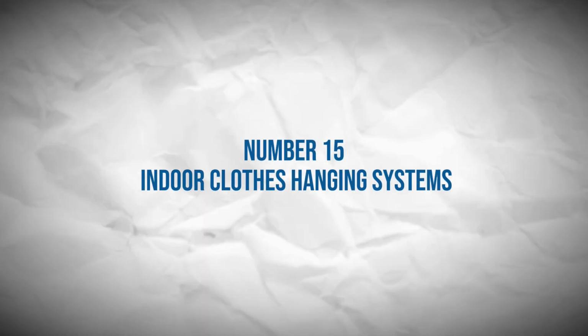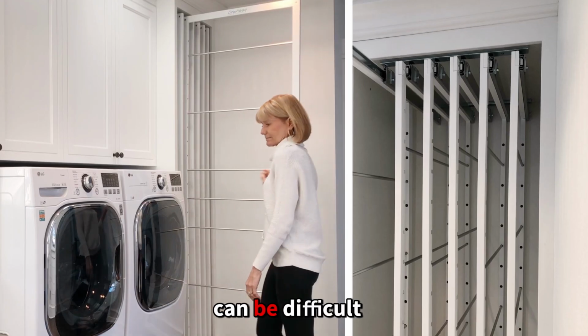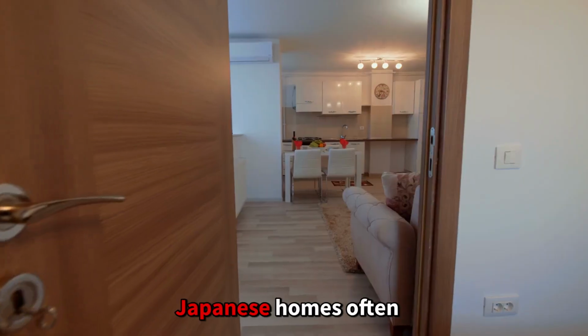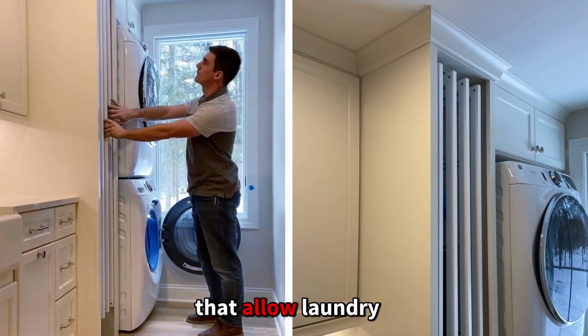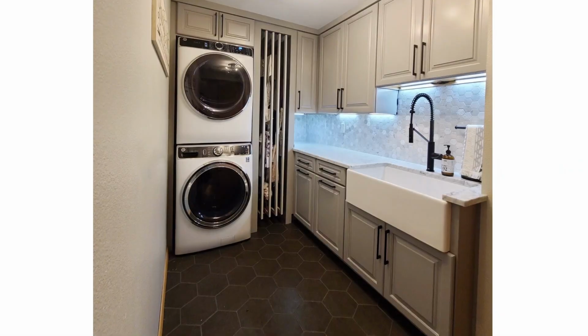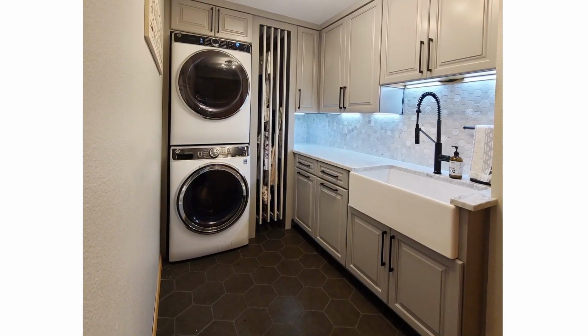Number 15. Indoor clothes hanging systems. Drying clothes can be difficult for people living in apartments or areas with frequent rain. Japanese homes often solve this problem by installing ceiling-mounted clothes racks or retractable hanging systems that allow laundry to dry indoors without occupying valuable floor space. These systems can be lowered when needed and hidden when not in use.